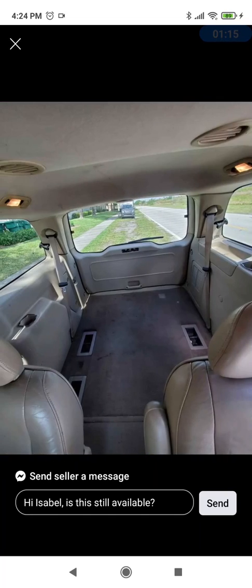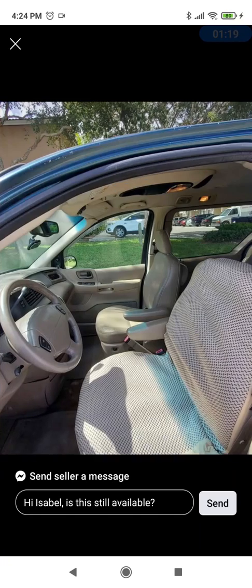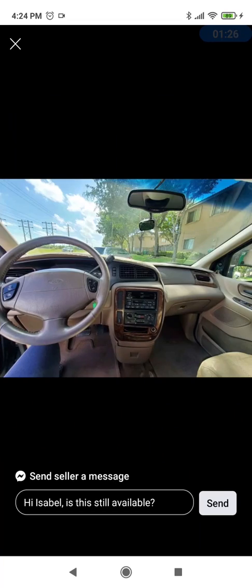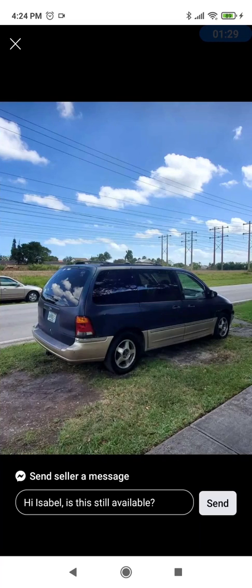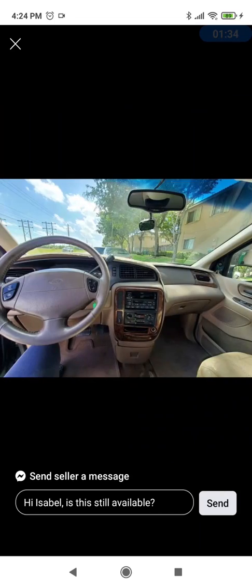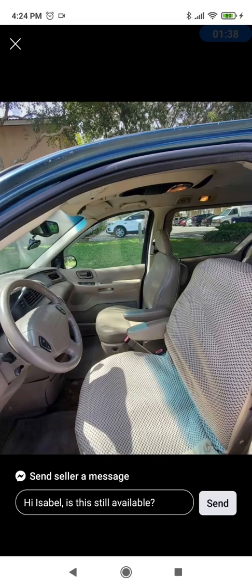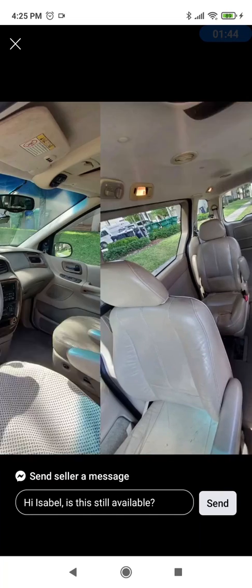These vehicles are really very articulate in how their seats can be arranged. Very, very useful. Yeah, it looks like a pretty sound vehicle. I don't see anything jumping out at me. I don't see any flags. Your typical Ford front wheel drive type of thing. Probably has a 3.8 or a 3-liter V6 of some kind.